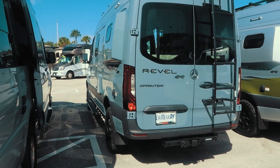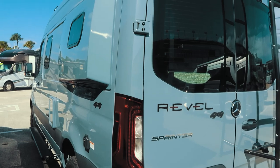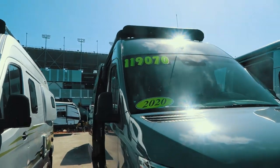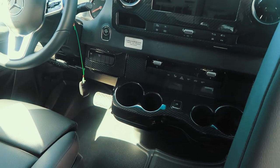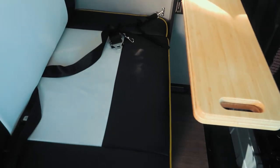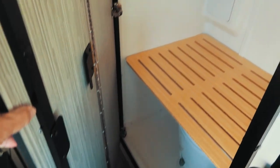Okay, this Revel caught my eye a little bit more for boondocking, off-road, all-terrain. Winnebago's got its name on it. It's a Mercedes Sprinter chassis called the Revel. A higher level of quality in the materials and craftsmanship, design. The dinette is in its usual place here. Two can sit here and somebody can sit here and swivel around. This serves as some storage as well as toilet and wet bath.